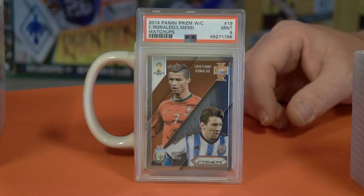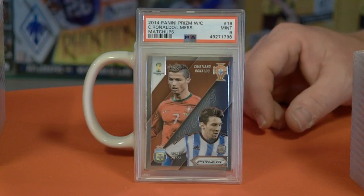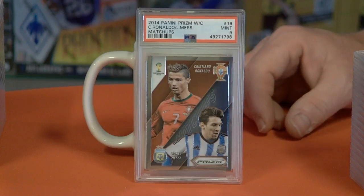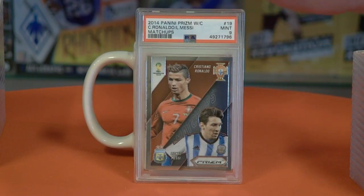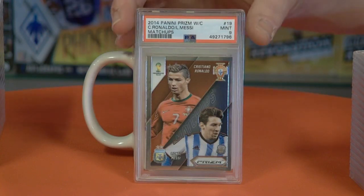First year that Panini made Prism World Cup, then they did it in 18. We anticipate 22 being a crazy year for Prism World Cup soccer. I'm even excited. Don't get a lot of soccer products, more of a hockey kind of guy, but these are impressive.